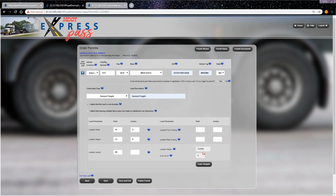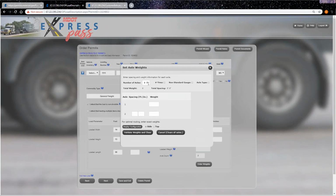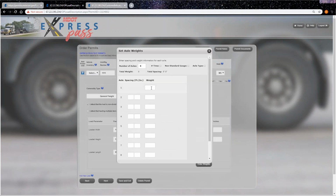If your axle count and your loaded weight is beyond a certain subset parameter, then the enter weights button will be displayed and you'll be required to enter axle weight information. From here, enter in your number of axles and then put in your weight and spacing. Notice as you enter your weights and spacings, the total weight displays across the top, as does your total spacing.